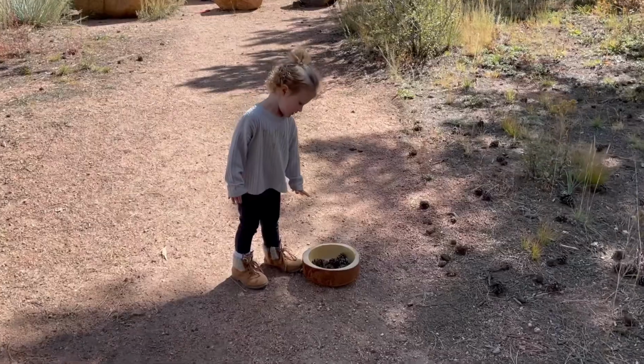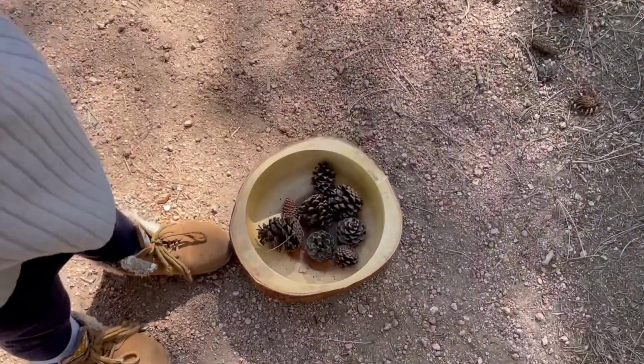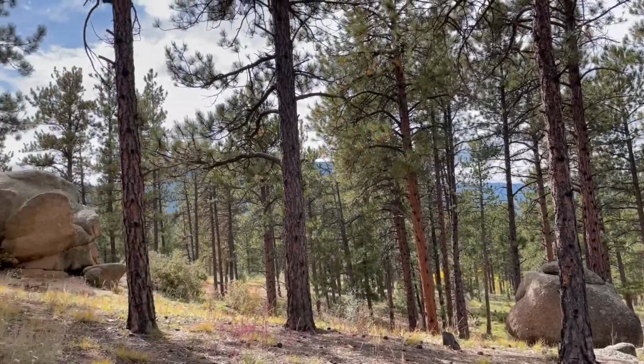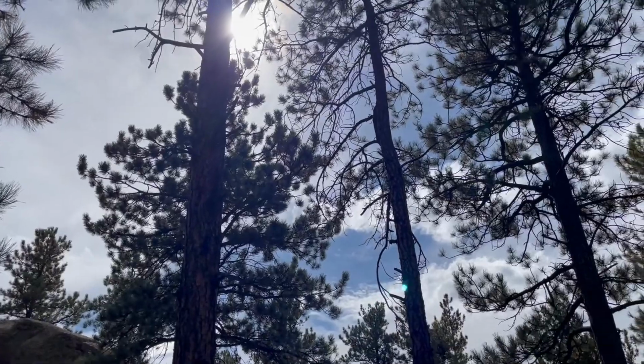Come on, baby. What'd you find? Pine cones. Wow. Me and Eleanor are foraging in the woods. We're looking for some pine needles, which is obviously very easy to find. Some pine resin. Actually, I read that almost the entire pine tree is edible, which is really cool, but there's a lot of health benefits to pine needles. They're high in vitamin C and antioxidants. It boosts your immune system. It helps with heart disease, and there's just so many benefits. So we're gonna go find some pine needles and make some pine needle tea.